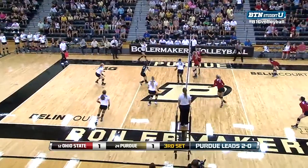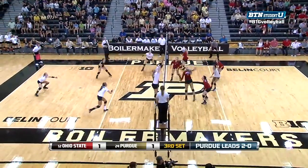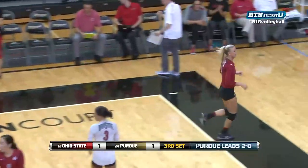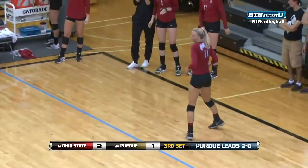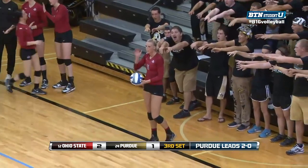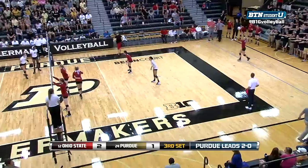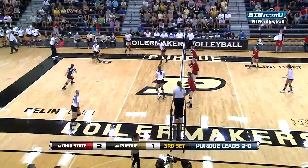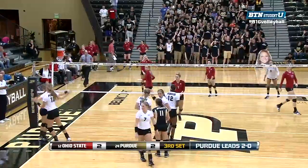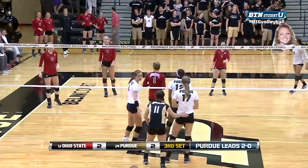So dug up there, Purdue out of system, set by the libero. Inside set there again. Leary pounds the ball down, her 2nd kill of the set. I think right now you'd say the volley gods decided that Ohio State needed that point, so Leary gets the quick kill. 2 kills in the middle for her, same spot on the floor basically. And a service error to follow up those 2 kills from Leary, so that evens itself out as well. Leary 10 kills on the night.